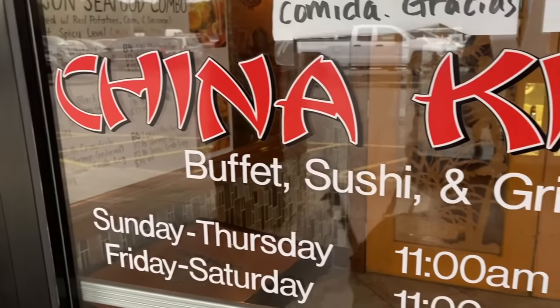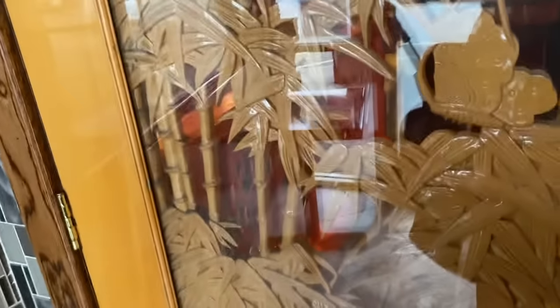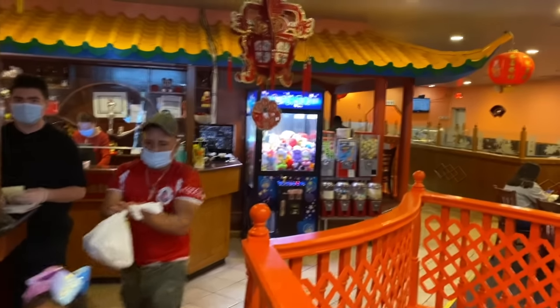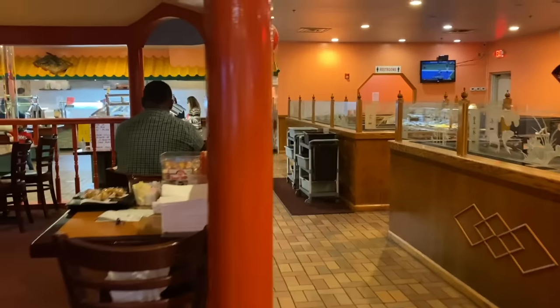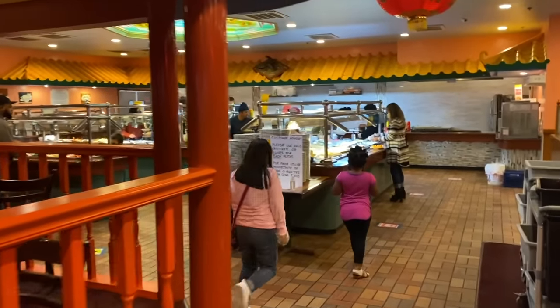All right, you guys, China King Buffet, sushi and grill. Ooh, really pretty doors. I like that. It's got bamboo drawings and everything. As you go in, there is like a temple light. I love the decor. Ooh, oh my god, there's even koi fish in here. That's so cute. And in the middle, there is this temple light thing, and all the food is over there. This is so pretty. Wow. I really, really like the interior, and the food smells great.